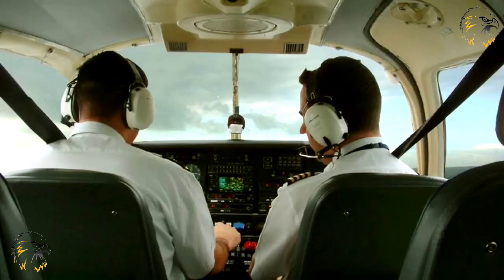Further privileges appertain to the holder of an unrestricted flight instructor rating, such as conducting flying training for the issue of a multi-engine instrument rating, single pilot multi-engine class rating, and to train student flight instructors, provided that the required conditions of experience and training have been fulfilled. That completes the lesson on ratings.